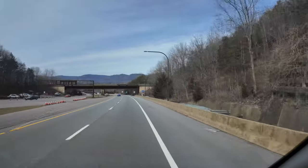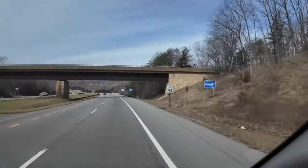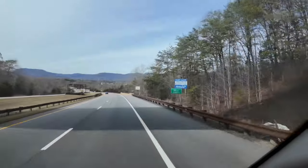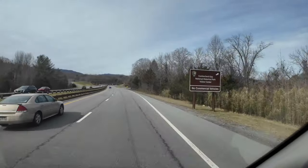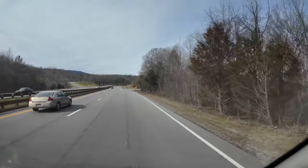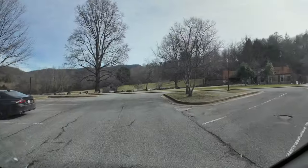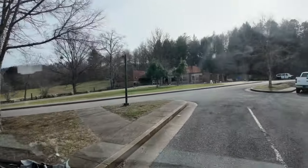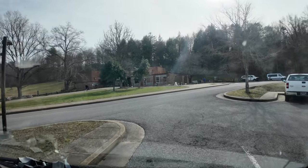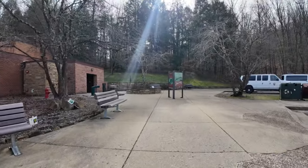Is this the Kentucky line? Here's the Kentucky line. Welcome to Kentucky. Bluegrass, Bell County, Cumberland Gap, National Historic Park and Visitor Center. No commercial vehicles. Let's go over here and see if they're open. Headquarters, Pinnacle Overlook. Cool. They do have some restrooms. If you're coming through here, you can stop in there.